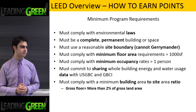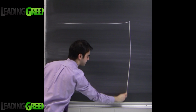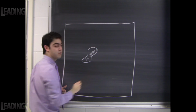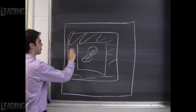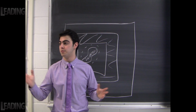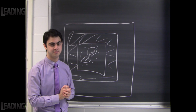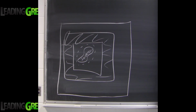You can't gerrymander. I don't know if you've heard of gerrymandering, maybe in politics, but what that means in the built environment is something like this. Let's say this is our building site. We have this nice contaminated swamp in the middle, and for some weird reason, we decide to build our building right around it. So this is our building. And when we submit our drawings to LEED, we are not going to include this swamp. We're going to say, hey, it doesn't exist, I don't want to remediate it, which LEED would make me do. So there that goes. That's gerrymandering. It's excluding something that would make it harder for you to get LEED certified. Obviously, it's cheating. You can't do that. Okay? So that's number one.